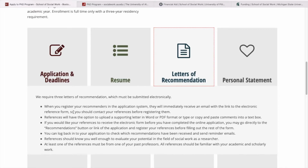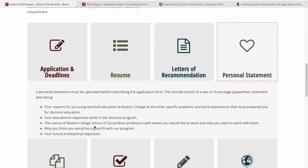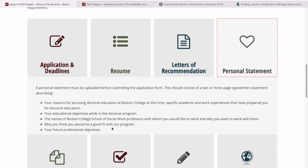And then for letters of recommendation, it says we require 3 letters of recommendation, and then they have some instructions you need to follow. And then for personal statements, it says a personal statement must be uploaded before submitting the application form. And it says this should consist of a 2 or 3 page typewritten statement describing your reason for pursuing a doctoral education at Boston College at this time, your educational objectives, the names of the Boston College School of Social Work professors with whom you would like to work and why you want to work with them, why you think you would be a good fit for their program, and also your future professional objectives.